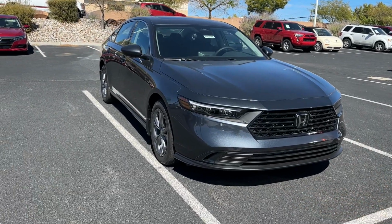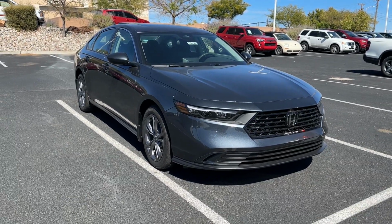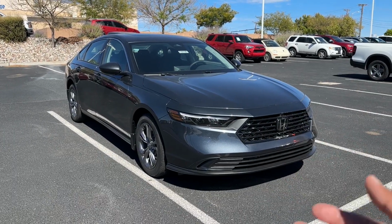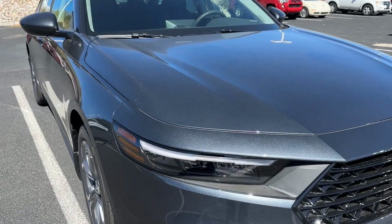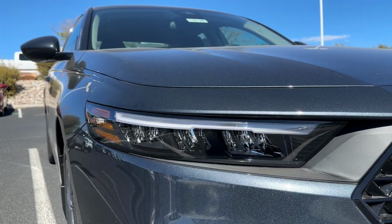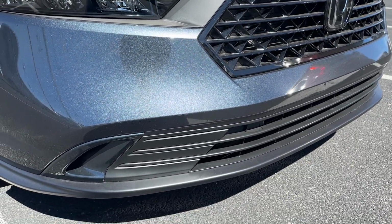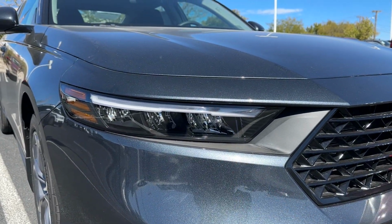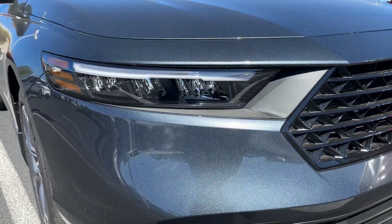So we're gonna do a quick walk around on this guy. Same thing, the design cues are the same from 2023. It was just redesigned for 23, so of course you're not gonna expect a change for 24. But on the front fascia, you're gonna see full LED headlamps, and these are high beam, low beam, turn signals, and daytime running lights. Fog lights are no longer on Accords, and from what I've heard, these LED headlights are, I guess, bright enough at night. You don't need fog lights, but I don't know if that's true or not.